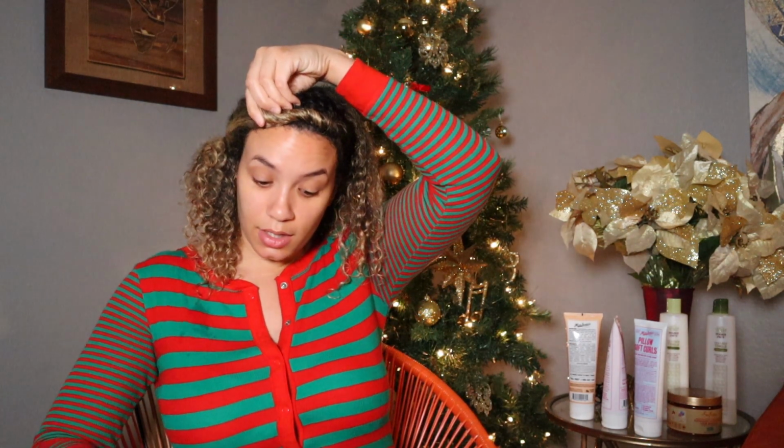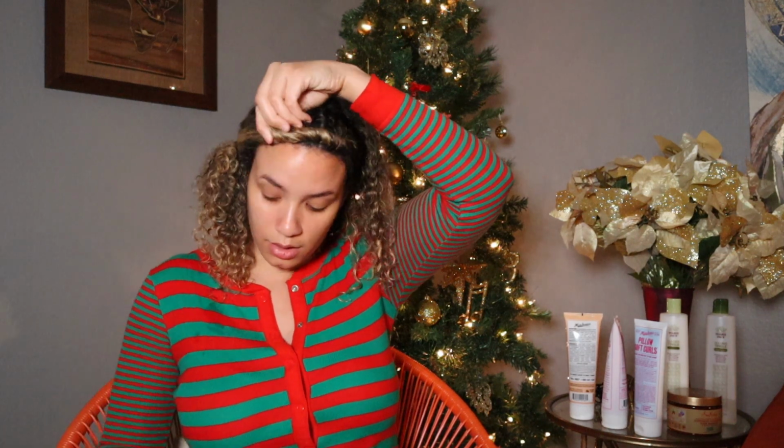So what I usually do is I take this next section, and then I section this again. So I'm actually gonna do that back one, and I'm going to do the same thing. So it's gonna be the Pillow Soft. I cannot get this clip. Okay, it's gonna be the Pillow Soft, the Jelly Soft, you know, raking it, combing it, all that good stuff.